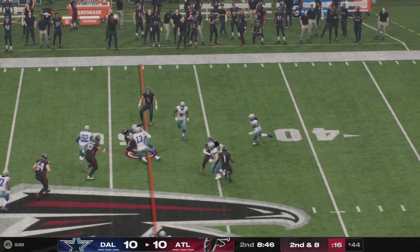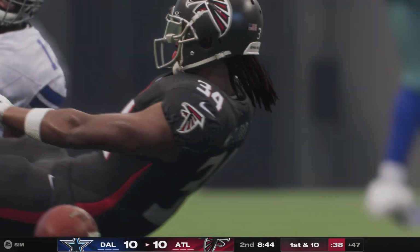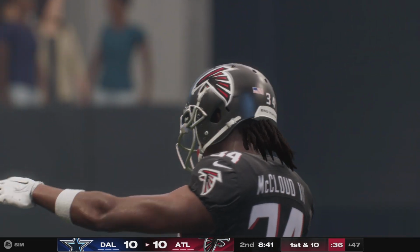And able to complete this one to McLeod. 2nd catch for him today, and it'll wind up a 1st down.